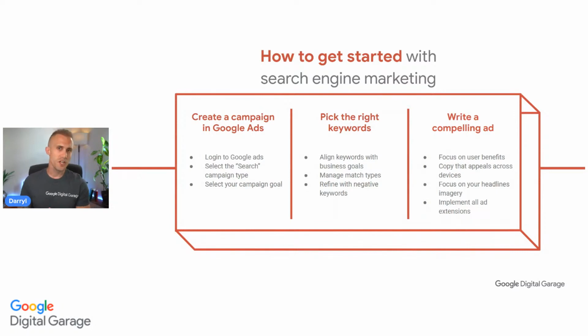So to get started with search engine marketing, you want to log into something called Google Ads, which is very, very simple to use and will continue to be so. And you want to click onto search as a campaign type. Once you click on search as a campaign type, you want to choose the campaign goal. What are you looking to do? Are you looking to get more people to your physical location? Are you looking to get more people on the phone? Are you looking to get more people to the actual website? But what is the goal of this particular advert? Then we need to think about aligning keywords with business goals, using match types and refining any negative keywords.